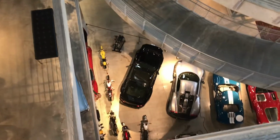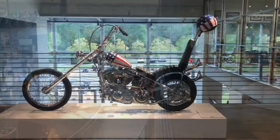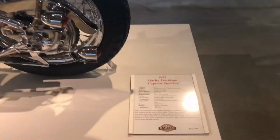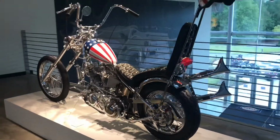I got really excited at the cars on the bottom here. So the tour suggests you start at the top and work your way down, and those cars for me were perfect motivation to end on a high note. I did recognize this American Graffiti bike here. This is a replica, but it is a gorgeous Harley Davidson.